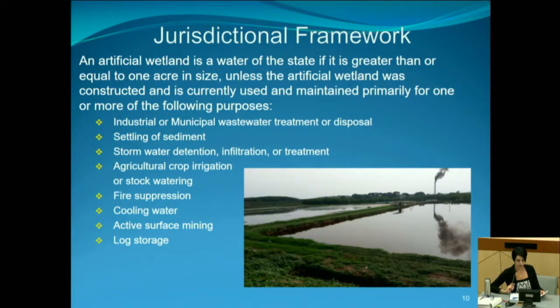One of those purposes we have listed there is a cooling pond, cooling water pond. I've provided a picture of one, and I just want to go over a hypothetical example. Purely hypothetical. We would go over a lot more technical background, but just for the presentation's purposes, to try and explain what we're intending.